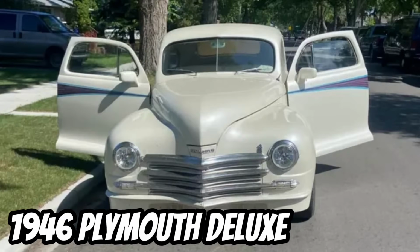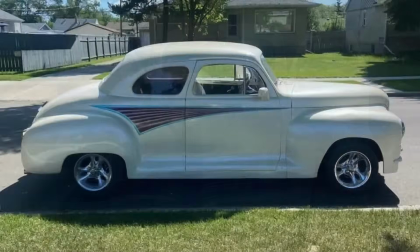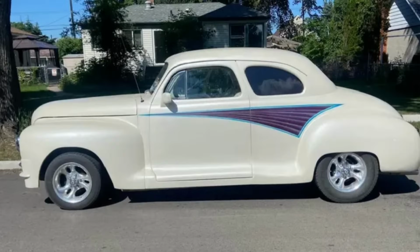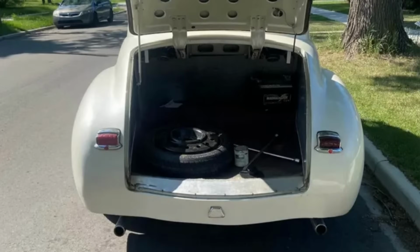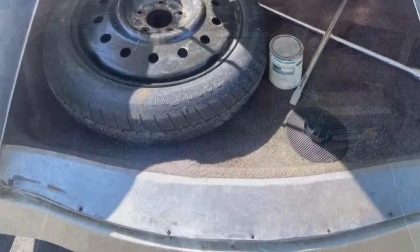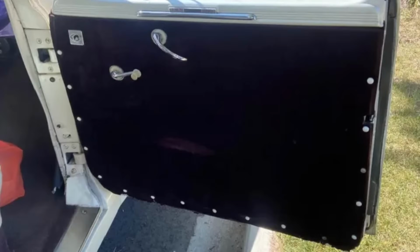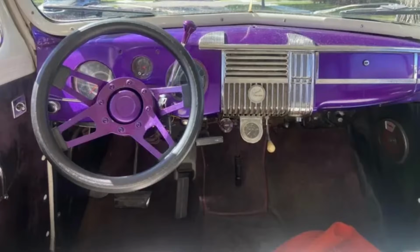(1946) Plymouth Deluxe, priced at $13,400. This car was restored a few years ago. It has a 350 automatic engine and is registered. The exterior is in good condition with white paint and purple and blue stripe accents. The interior features a purple dashboard and steering wheel with white leather seats. The doors and trunk are clean and well maintained, with the trunk holding a spare tire and basic tools. This vehicle also comes with an old evaluation.